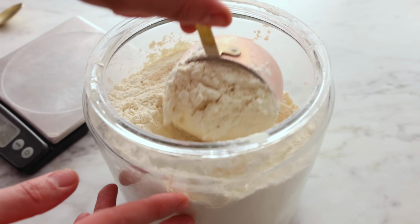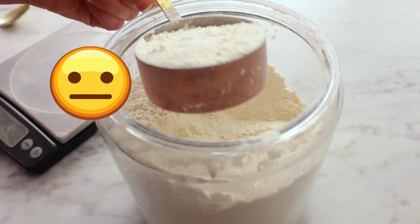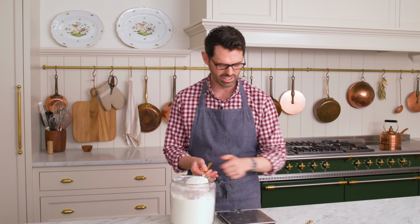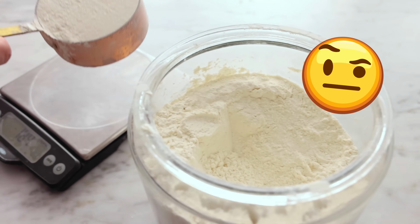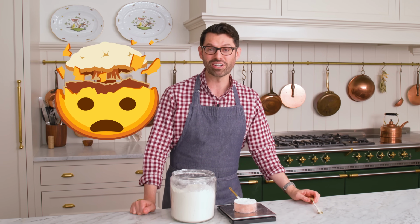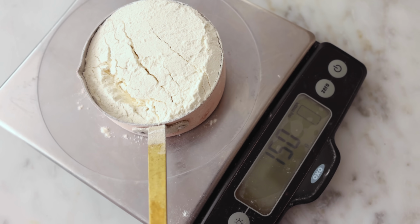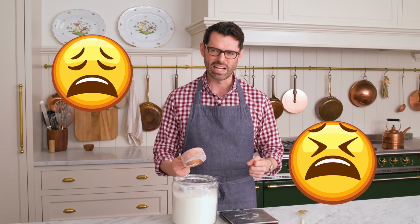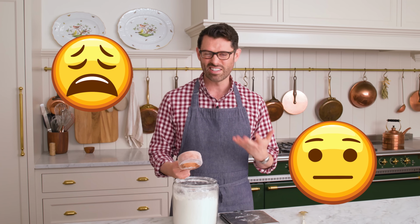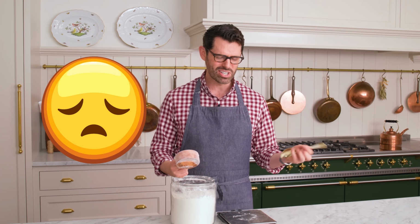1 cup of flour, depending on the kind of flour, should be 120 grams, but look what happens when you just scoop up the flour. I'll even level it off. That's 150 grams. So I packed 30 extra grams of flour in there. And just because the flour was mismeasured, your cake is gonna be dry, it's gonna be bready, it's gonna be denser, and it's just not gonna be delicious. You're gonna be disappointed.